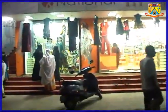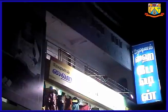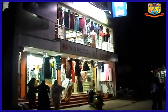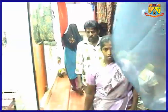Now, we are observing another shop named National High Fashion, where cosmetic items and ready-made items are exhibited in the first and second floor for sales. Comparing the two famous shops in the town, the crowd is more in Kasturi Bai Company shop, where the same type of garments, toys and other items are sold.